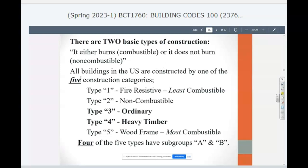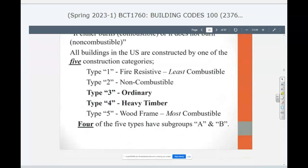All buildings in the U.S. are constructed by 5 construction categories. There's type 1, which is fire resistive, least combustible, and type 2, non-combustible. Type 3 is ordinary, type 4 is heavy timber, which is having a renaissance right now. It's coming back into style. Also, if you're in my materials class, we're learning that heavy timber can be fabricated with the new manufactured wood to make larger timber pieces. Type 5, wood frame, the most combustible. So you can see that it goes from least combustible, 1, to most combustible, 5. And that's one thing you should remember.